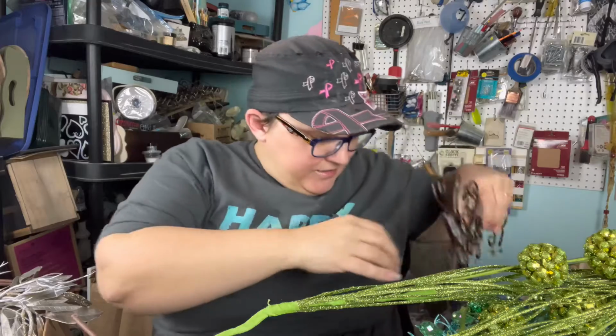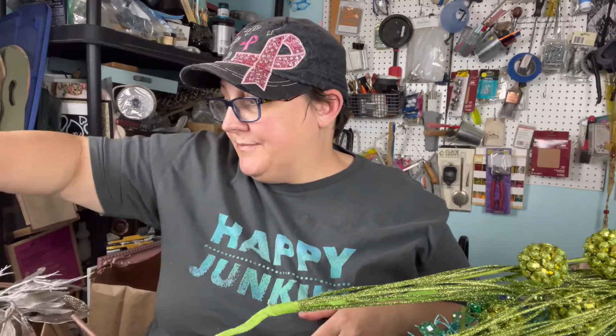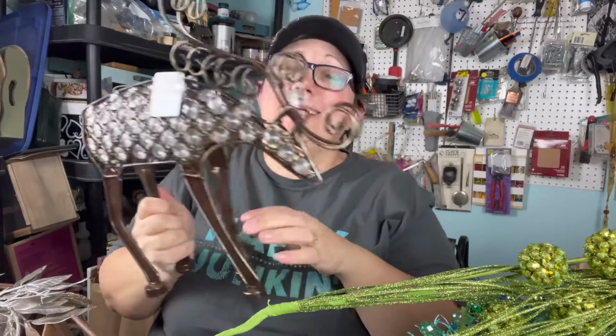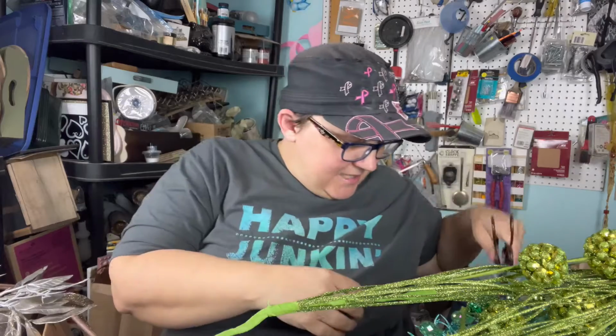So the gold deer that I had in my display this month, the three gold deer, they're gone. They sold today. He's got a friend that's eating grass. Oh, they're cute. They need to be cleaned because the gemstones are not as glittery as I would like them to be.